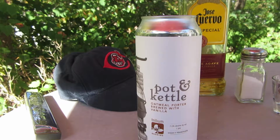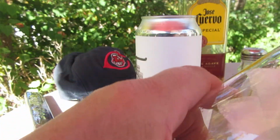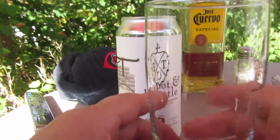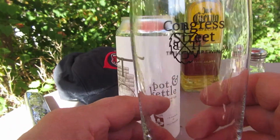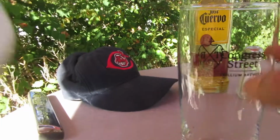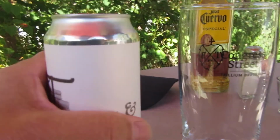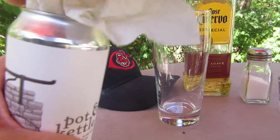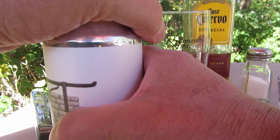A little bit about the brewery is that it was started in 2013. But first, let's get to the beer. This is one of the glasses my wife got. I really can't read the word. So we will just clean that off a little bit.